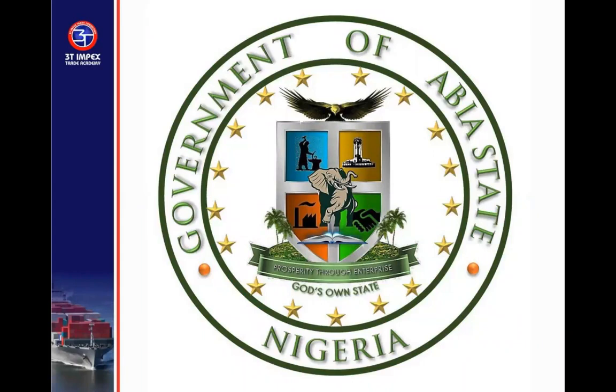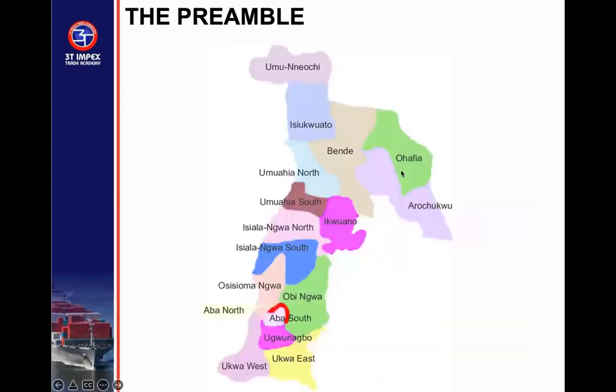This is the, what do they call this now? Like the logo of the state. This state is called God's Own State, and it is Abia State.